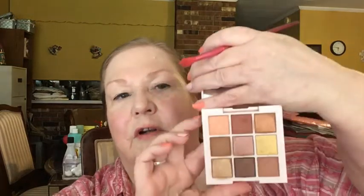And let me just find something that's close by. I've got this little palette that I just received in my Allure box from Ciate London. Can y'all see that? So it's got a mirror, but I'm going to try to cover it up. And there's just some really pretty shades in here. So I just want to take one of these colors is all I want to use.